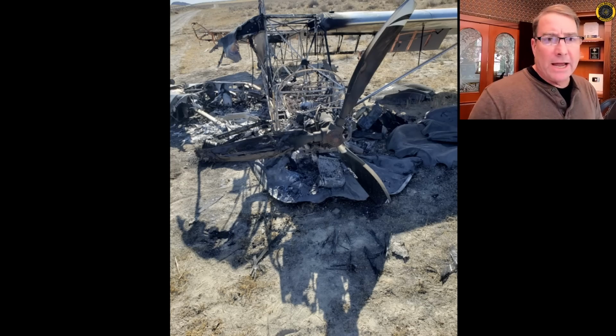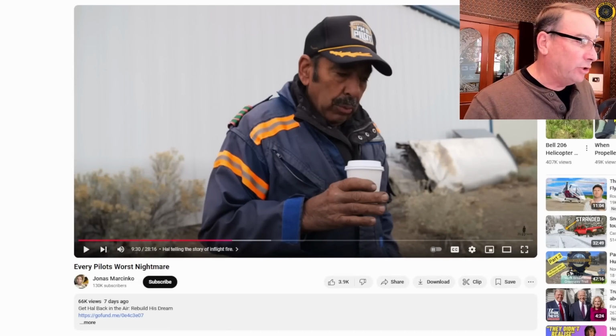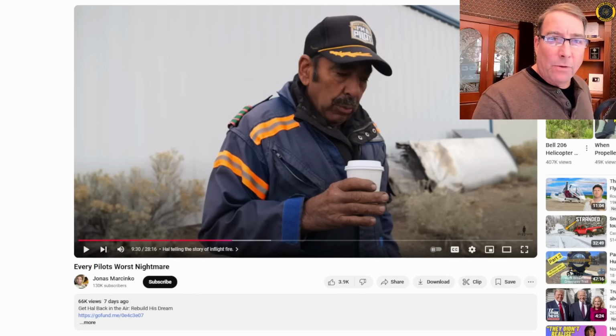Because the entire Rotax industry, all the folks that are interested in this new engine are very curious to find out what was the cause of this fire. Was it something with the design of the new engine, or was it something with the installation of the engine, or some of the modifications that Hal did in his installation of this engine to this airframe? So check out the full interview with Hal on Jonas Marcinko's YouTube channel. We're very lucky to have Hal still around. As I always say, racing improves the breed. And as Hal says, they're going to get into here and find out exactly what happened and what failed so that it does not happen again.